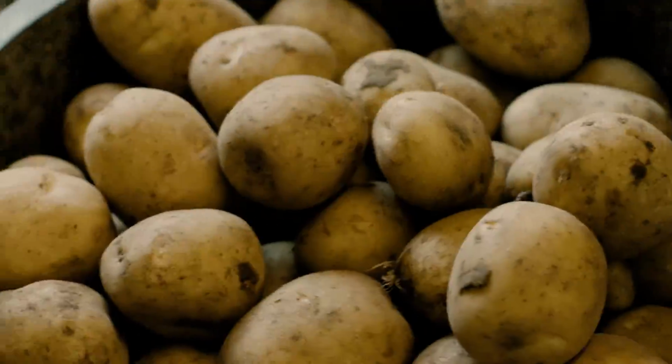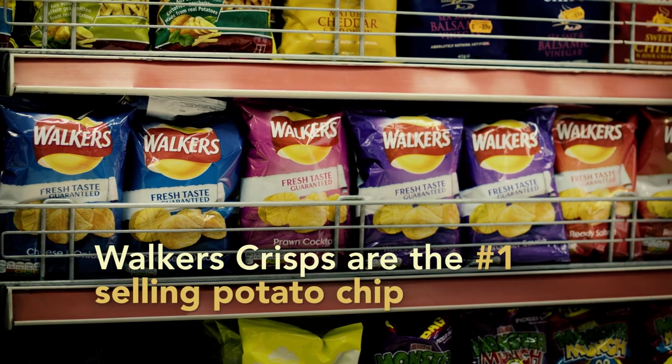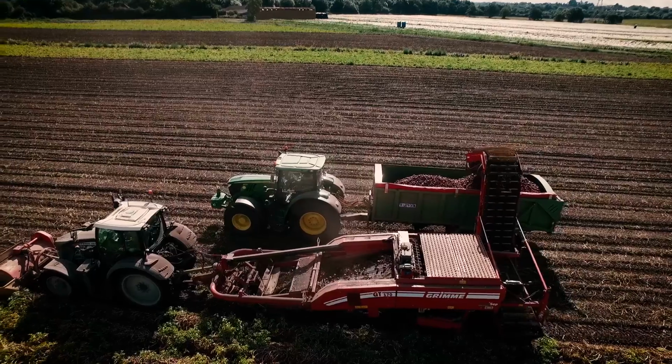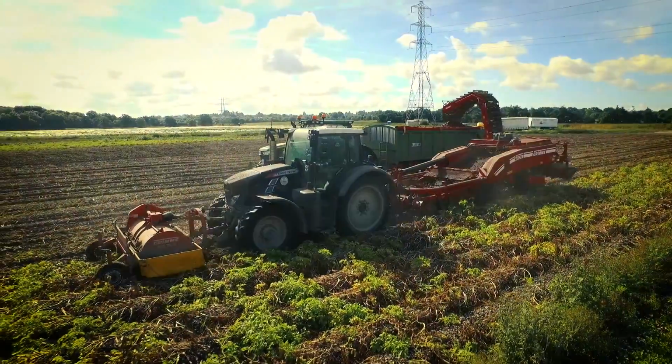potatoes for PepsiCo. We grow about 40,000 tonnes for Walker's Crisp each year. When I started the project, there was no doubt that it was ambitious. A really ambitious programme, very challenging. Some farmers got it immediately. Others needed a little bit more coaxing, a little bit more understanding what it was all about. We were quite concerned about the impact on our business.